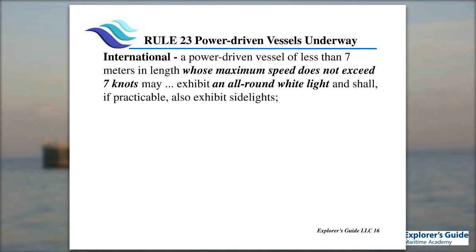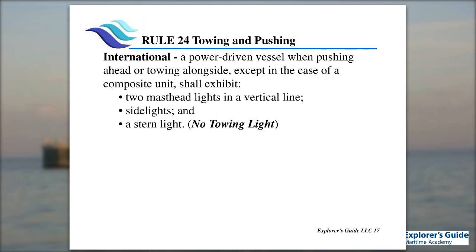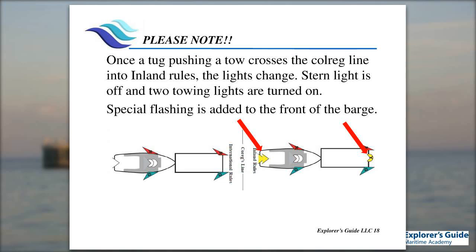International only: max speed 7 knots, size less than 7 meters, we can have an all-around white light. Towing: masthead lights in a vertical line, side lights, and stern. No towing light when we're on the hip or pushing ahead. So when we're pushing, there are no yellows in international.